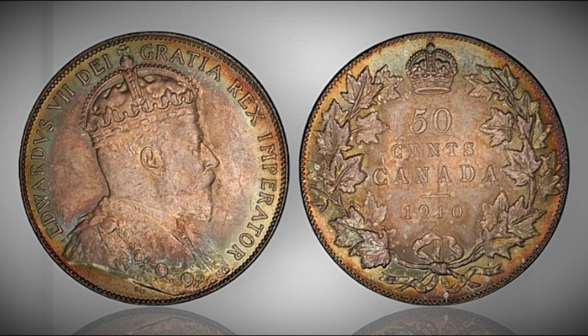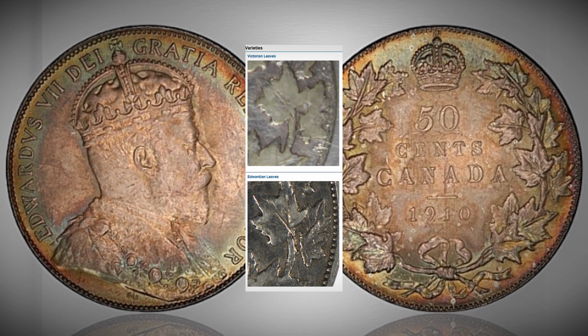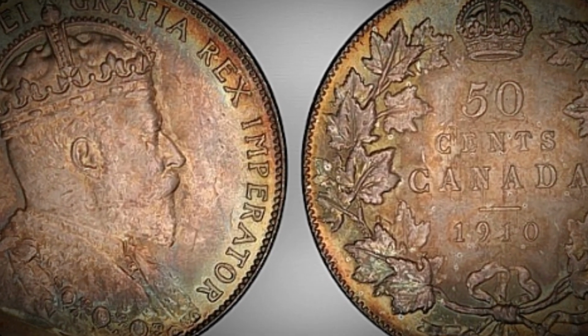And in terms of value, this can be an extremely valuable Canadian half dollar. If you can identify the Victorian leaf variety instead of the Edwardian leaves, it can be worth up to $20,000 for an MS65. If you're able to find one and it scored any higher than that, you can be sure there's going to be a significant price jump. It could double or triple even.